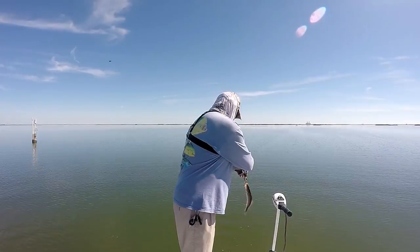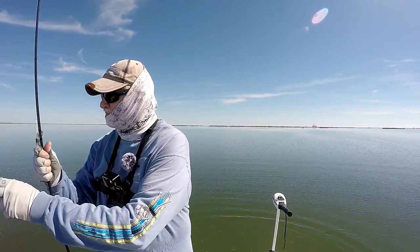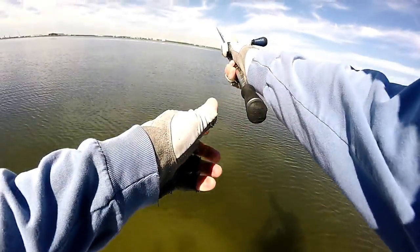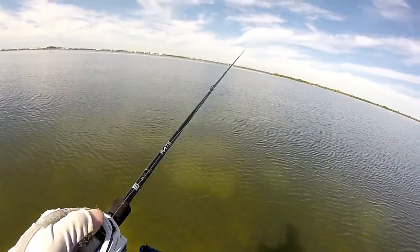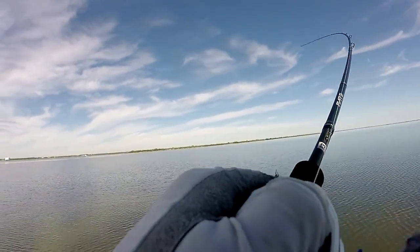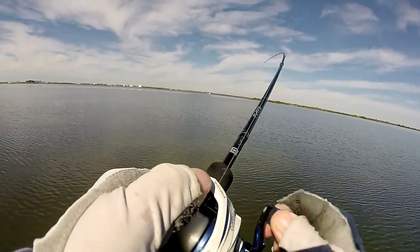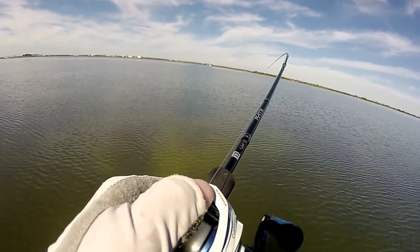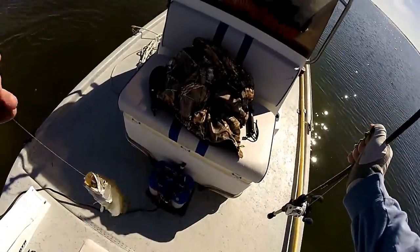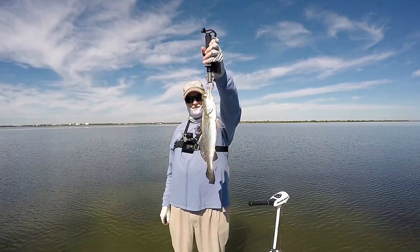Skinny. Not sure why these fish are so skinny. They're normally that way over here. There he is. Got him. Decent. Two of them fighting over it. I hope y'all could see that.